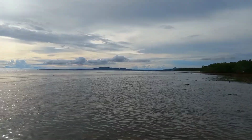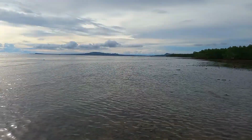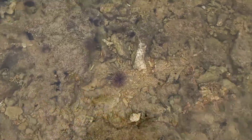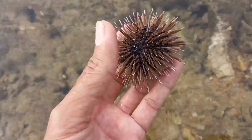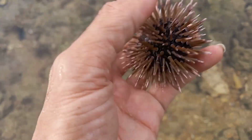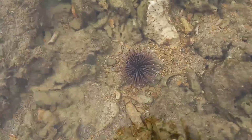And it's low tide. So let's go shelling. Here, start with this alive sea urchin. This is an alive sea urchin. So, since it's alive, let's put it back.